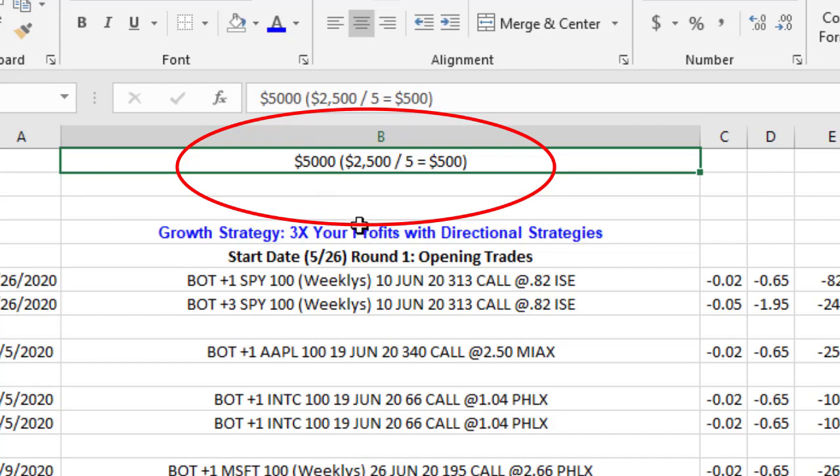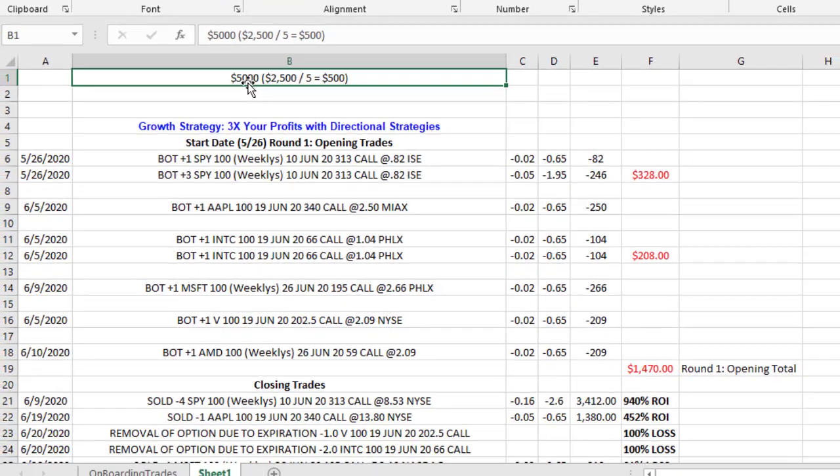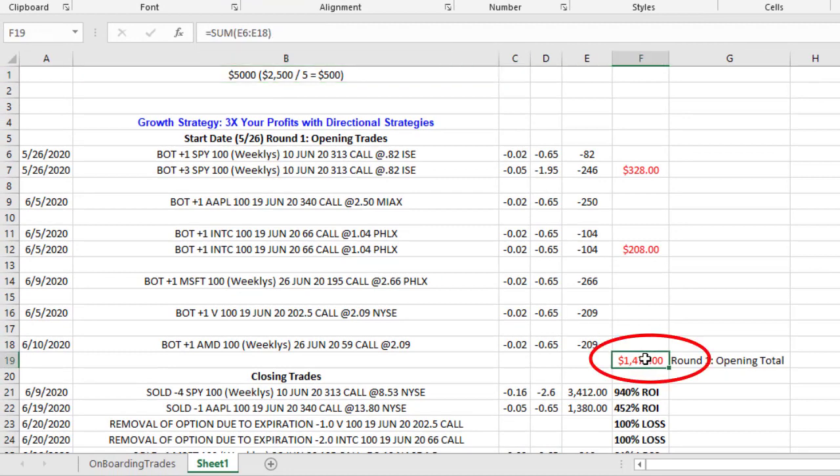So I said, I want 2 shots at this. So I have the $5,000 divided by 5. I said, let me open roughly 5 trades and risk 500 in each trade, and then see where we go from there. If I do that, I will have 2 or 3 chances of doing this if I lost on all of my trades each round before I blow out my money, because that's the only amount I was willing to contribute towards this. So round one total was $1,400.